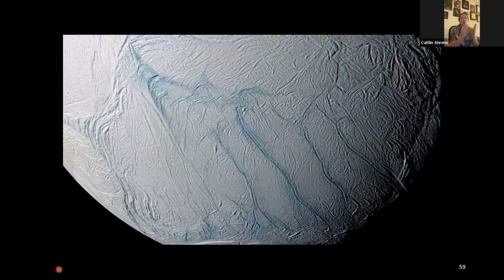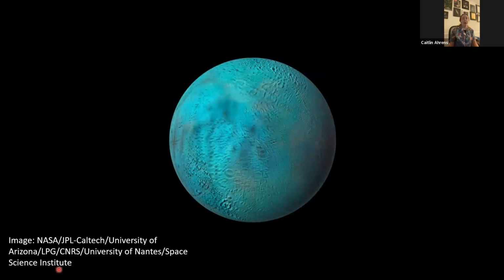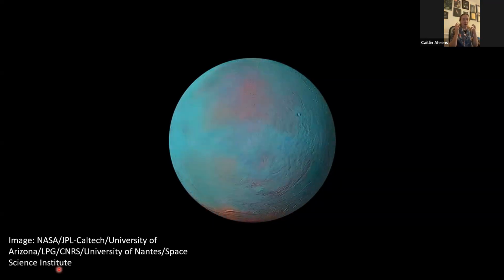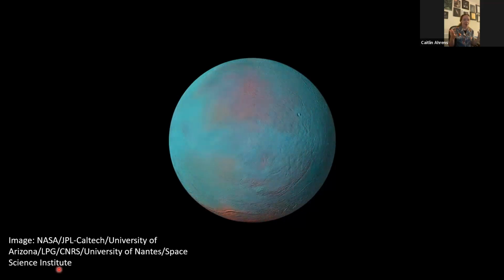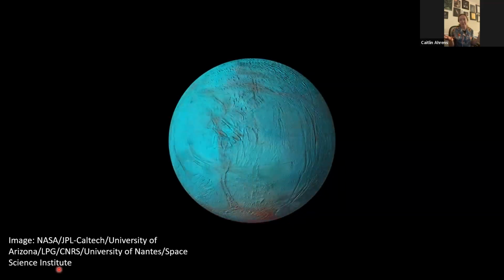bluey looking colored stripes, and we call these the tiger stripes. The official geologic term for them is sulci, but we're going to go with tiger stripes for tonight. So the tiger stripes here, these are very bizarre to try to describe though. But if we were to look at the heat signature of these, I mean, these things are hot. Now, when I say hot, I deal with ice. I think anything above negative 300 Fahrenheit is warm to me.